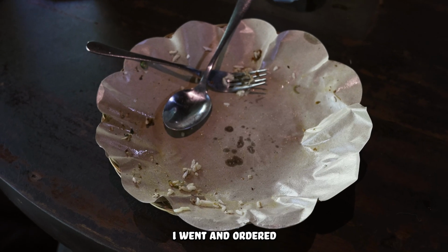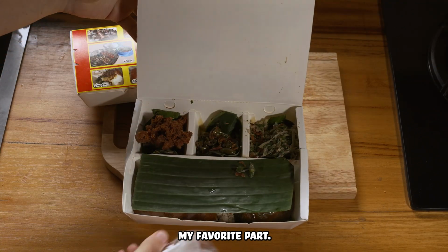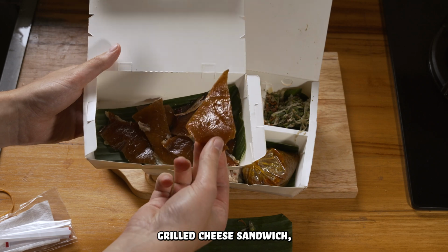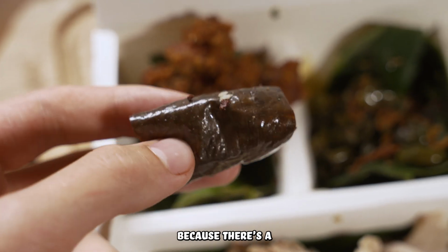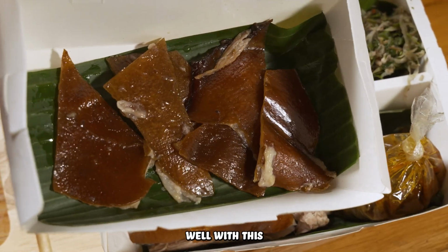After finishing up my lunch, I went and ordered a second plate to go with an extra portion of the pig skin since that was my favorite part. We're going to be using all of these things to make a Babi Guling grilled cheese sandwich, and I have really high hopes about this one because there's a lot of strong but complementary flavors going on, and all of them should work well with this grilled cheese.